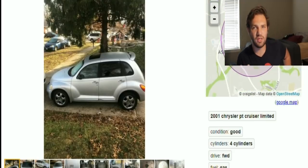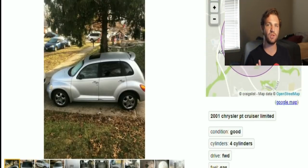The Chrysler, actually, I could see that being a pretty good car if you just need a car. Because it's usable, it's not terrible on gas, plus this one's a stick as well. And, I mean, it's plastic. You can replace plastic pretty easily.